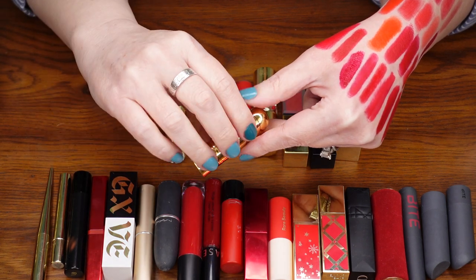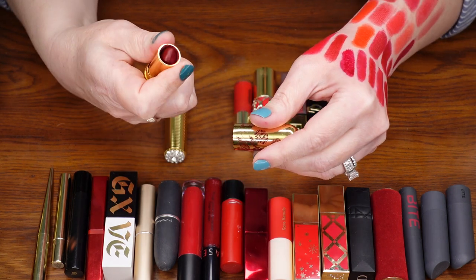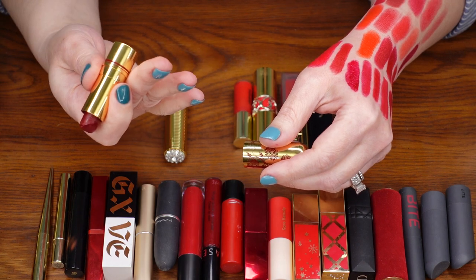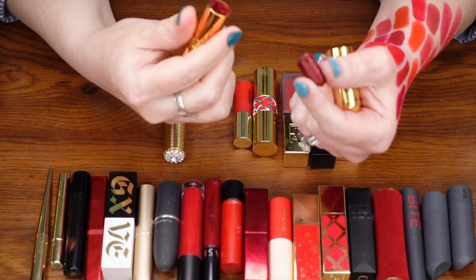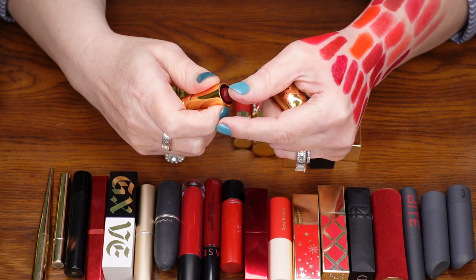This formula is so good. I know Besame really hangs her hat on making red lipsticks. I don't want too many of them. This one here I think is broken. This one is Cherry Red. Maybe I'll swatch it here. Oh yeah, it is broken. Oh, that's so sad. All right, let me swatch it for you, but that might be the sign that this one needs to go.